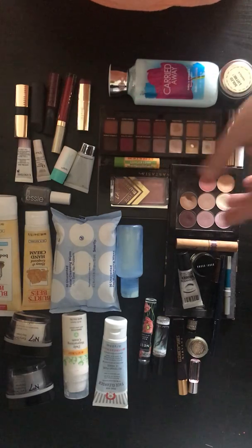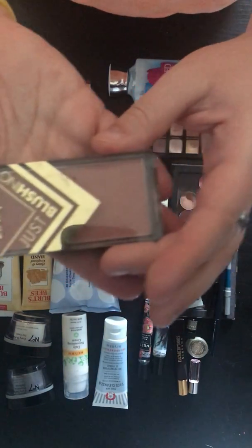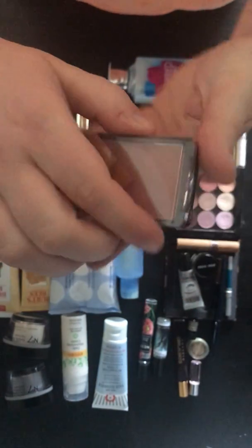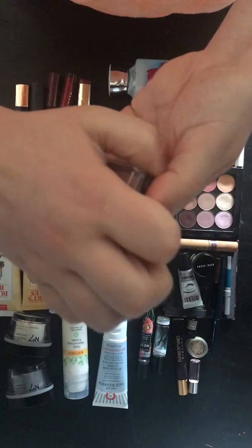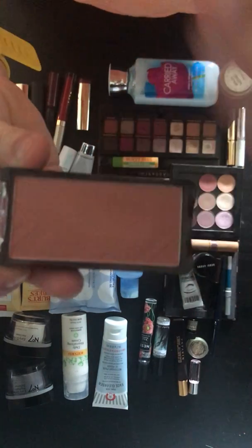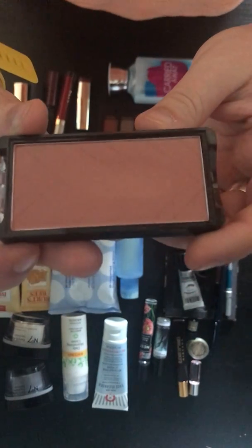Then is the LA Girl Just Blushing Blush in the shade Just Playful. You get it at the drugstore. It's pretty good. I've yet to go through a complete full-sized blush, but this seems to be a shade that works well for me.